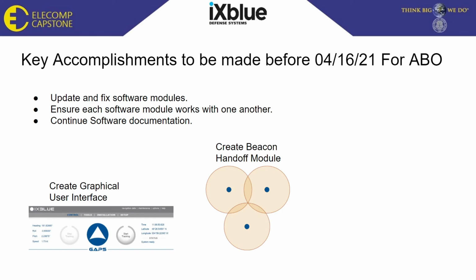This will be a graphical user interface that is based on the iXblue web-based interface, and our graphical user interface will consist of several user inputs, commands, and a simple graph. A test graph has been created but will need to be modified to better illustrate the locations and ranges of the GAPS devices and beacons. Software documentation will continuously need to be updated, and this will allow for other people to take over the project once we have finished with Capstone, and also give them a clear reason as to why we made certain decisions in our software.